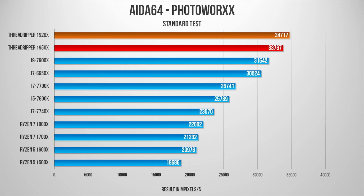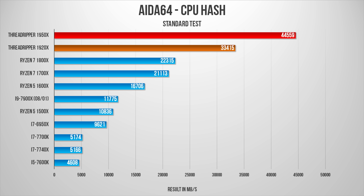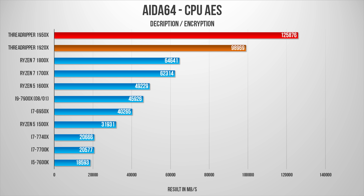After running the test several times, I realized that this is a very lightly threaded test, and the 1920X was actually achieving a consistently higher clock speed by about 175 MHz than the 1950X. As for the other benchmarks, they are pretty straightforward and reflect the relative strengths of the Ryzen architecture. It rules in multi-thread workloads but blows the competition out of the water when it comes to AES acceleration.